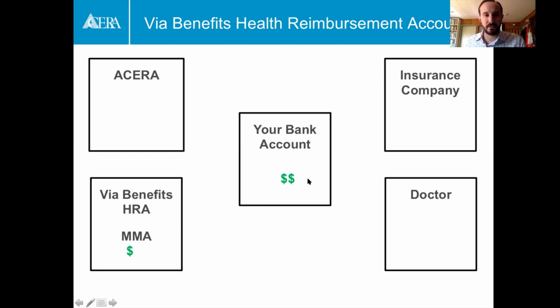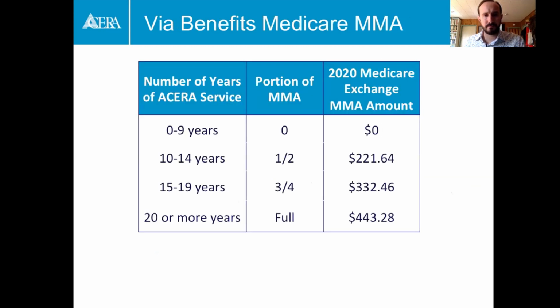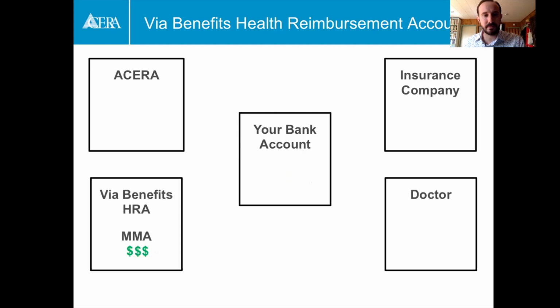Let's see if I can get this to work. Sorry, some of the things disappeared here. There were some dollar signs here. So imagine there's dollar signs in your bank account, okay?